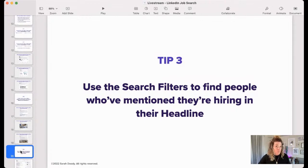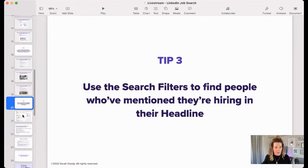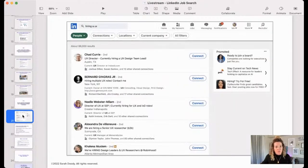But an even more strategic thing you can do is use the search filters to find people who've mentioned they're hiring in their headline. What does that look like? So I typed in hiring a UX into the LinkedIn search bar. And then at the very left, there is a drop down, which you can filter to things like posts, jobs, companies, and people. Now, look at what's happening. Hopefully, you can see this, but I'll read it too.